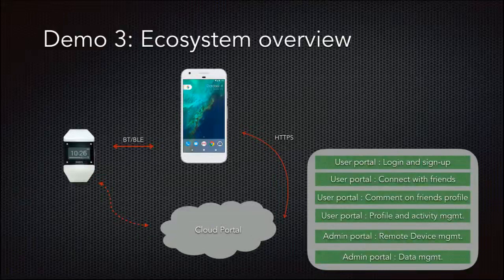So the cloud component has two different portals, one for the user, where the user can control and manage their own activity. But there's also an admin portal in parallel, where the admin of the organization or of the entire ecosystem can control and view different devices in the field. So if your device gets stolen or something like that, you can reach out to the admin group, and then you can request a remote lockdown or data wipe.